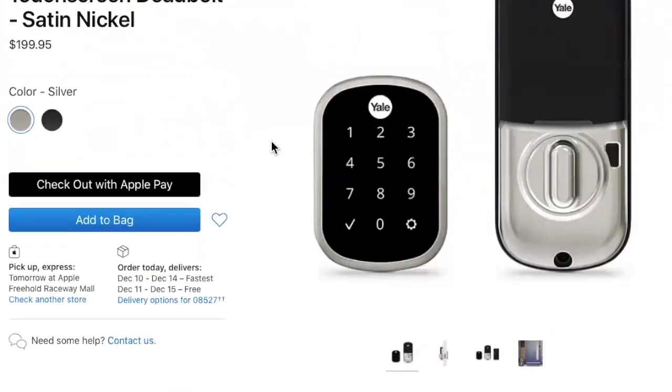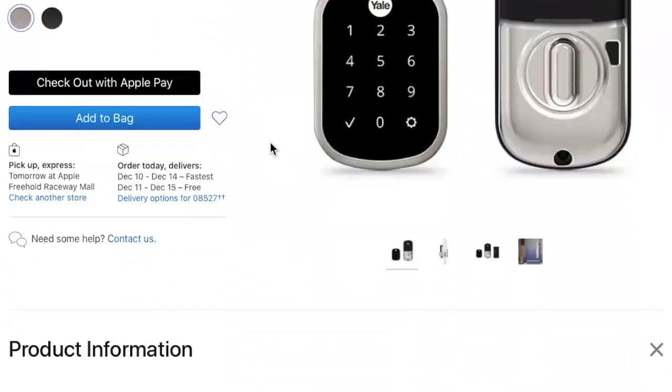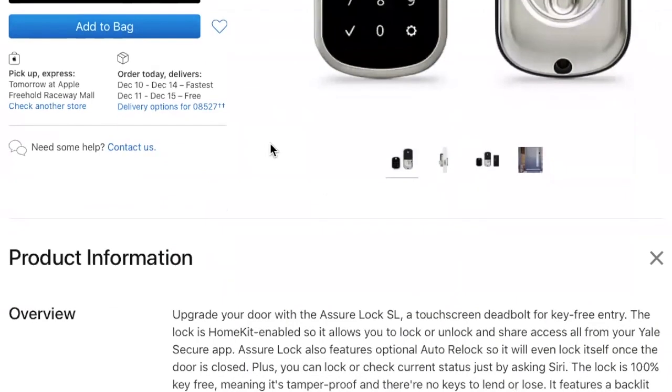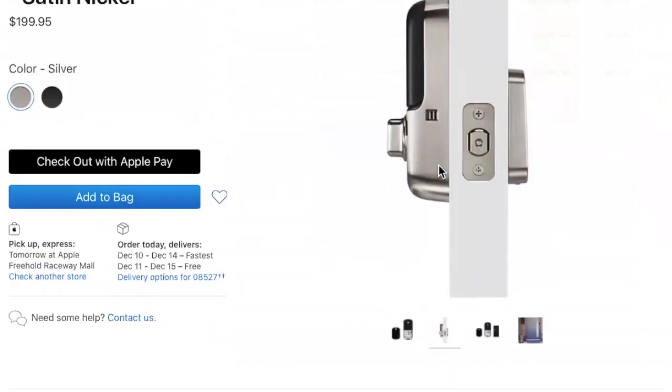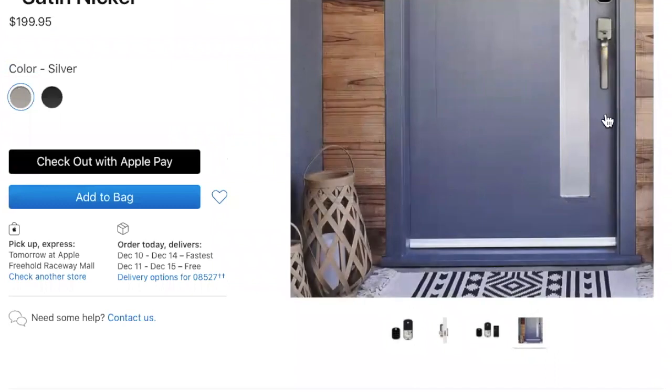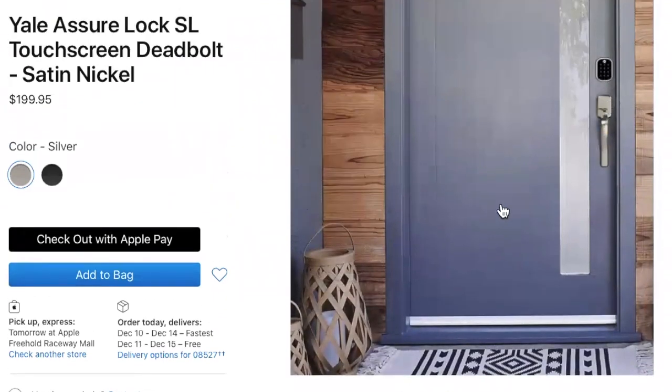I just have not heard any reviews about this lock, so you'll have to look it up and see the reviews, maybe on Amazon. But it looks like it's pretty much the same idea. No different. All the locks are here, and that's what it looks like on the door. So it's pretty similar to the Schlage. This is a little cheaper, so you might want to check this one out.